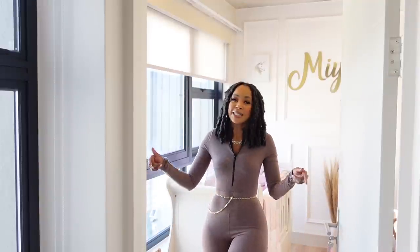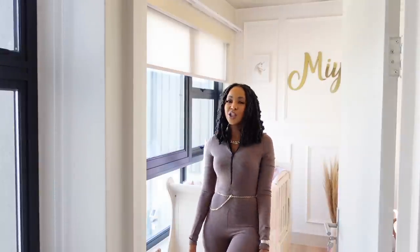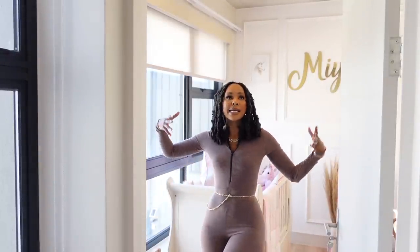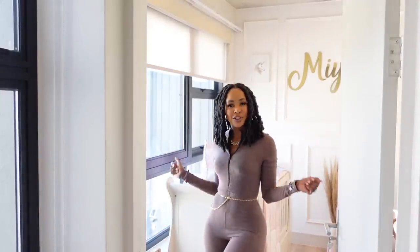Description bar down below. Let's see what's going on in this cute, beautiful, angelic, happy, peaceful, precious room. Come on in. Hey guys, welcome to Miyah's Nursery. This is a nursery reveal, nursery tour.